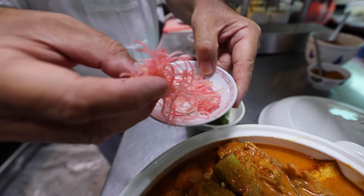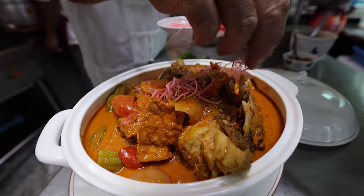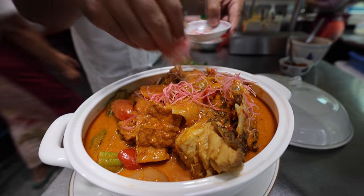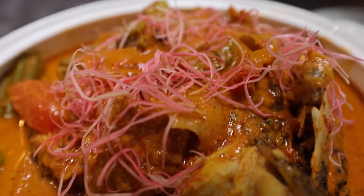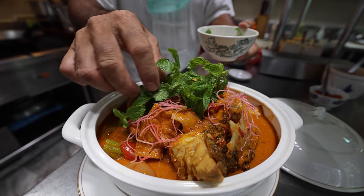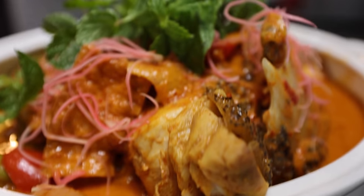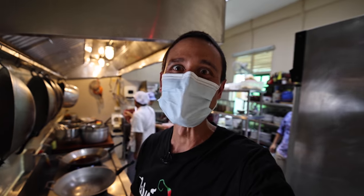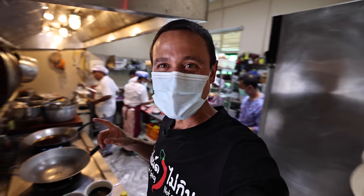I need doctala, jamaikam. Oh, this is torch ginger flower. Oh, one of my favorite ingredients in the world. It's so good. It's so sour and tart and refreshing. And then mint goes on. Oh man, that fish head curry is gonna be out of control, I can already tell. But they're gonna get started on a few more dishes before we go to the table to eat.